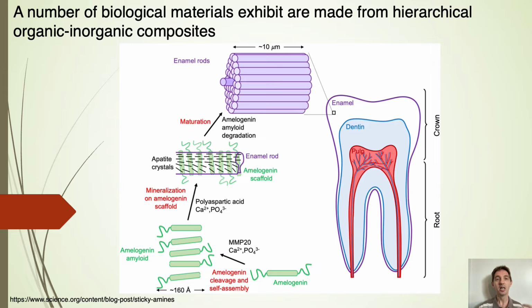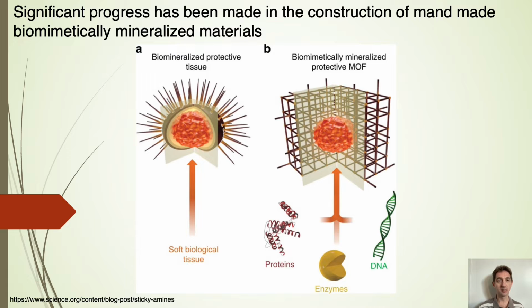In a similar way, teeth are composed again of protein fibers and hydroxyapatite or calcium phosphate inorganic component as well. These biological materials made from composites of organic and inorganic components have of course inspired people and scientists in making new artificial systems such as those shown on this page.